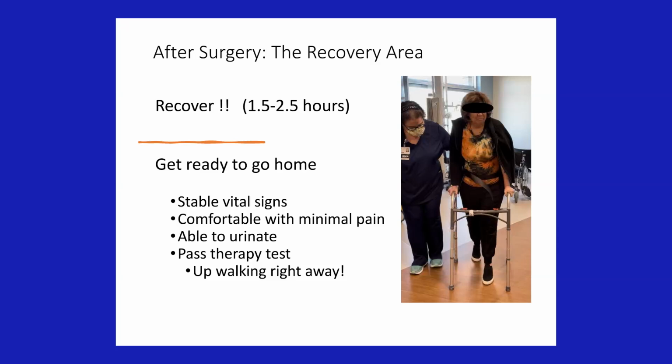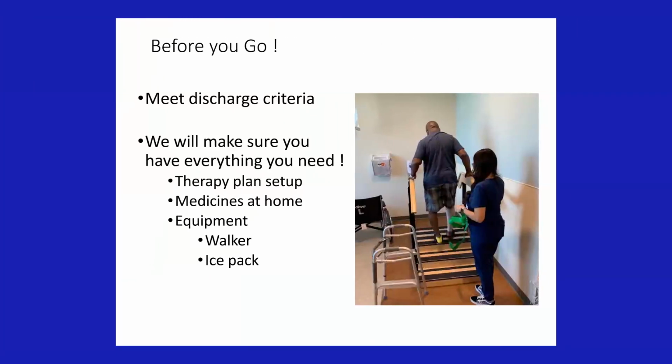And, it's surprising to people, but you will be up and walking right away, immediately after surgery. Within an hour or so after surgery, you'll be able to walk on the extremity, put full weight on it, and walk. Everybody does start with a walker because it's the most stable thing, and it's not necessary from a weight bearing standpoint. It's really just for a stability thing.